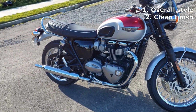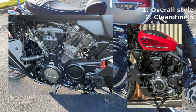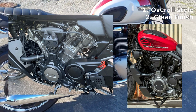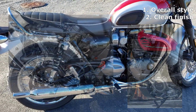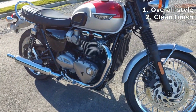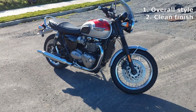In comparison, you think of how Harley-Davidson's new liquid-cooled platform that's used in the Pan America, but more so the Nightster and the Sportster 1250S, it's just so cluttered with pipes and wires and parts of body plastic sticking out everywhere. And I just think that Triumph, even with their adventure bikes, as well as their classic line, put a lot of work into making the bikes look really tidy and clutter-free.